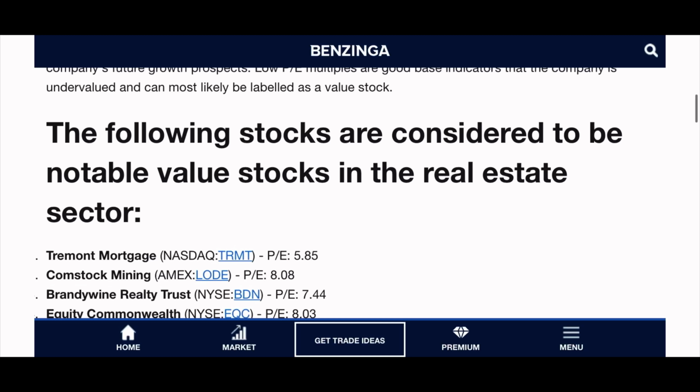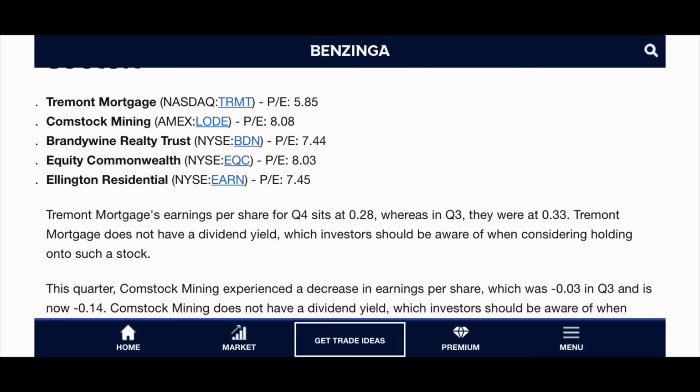So it seems like out of this list of companies that they list as the 5 stocks to look at in the real estate space, I think Comstock Mining has the most unique business model. It looks like the other ones are mortgage companies, REITs, real estate trusts. I thought that that was something cool to mention. I just ran across that article today.